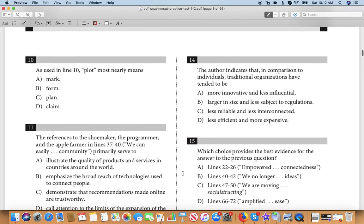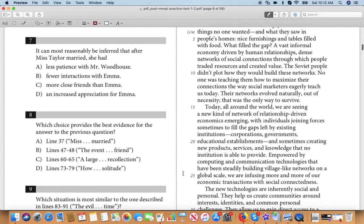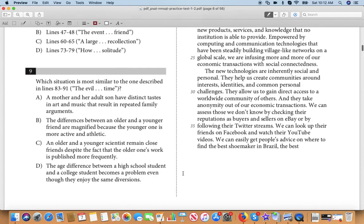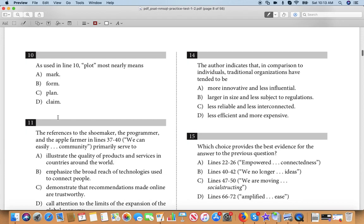So let's go back to that sentence. We're going to start with the word mark, and plug that into the sentence in line 10. Start with line 9, the Soviet people. The Soviet people didn't plot how they would build these networks. But we're going to plug in the word mark. The Soviet people didn't mark how they would build these networks. What do you think about that? I don't think so. It doesn't flow very well, and it just doesn't make sense. If you read it and you're like, it's probably not the right answer choice.